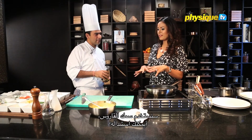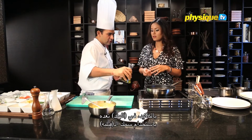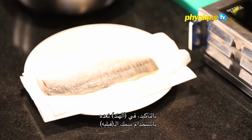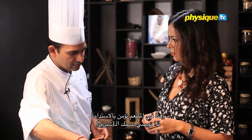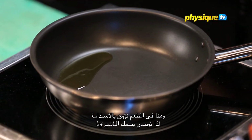We're using sea bass for this dish right now. Could you replace it with a different type of fish? Definitely, sure. Like in India, we do it with pomfret. And here in the restaurant, we believe in sustainability, so we recommend going for the sherry.